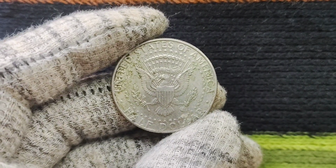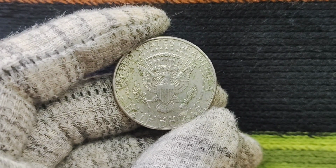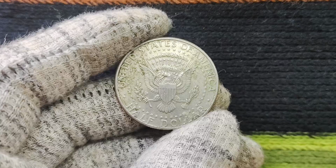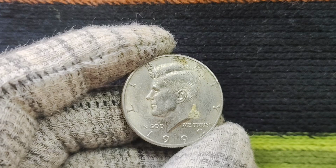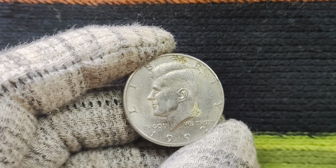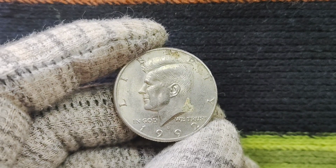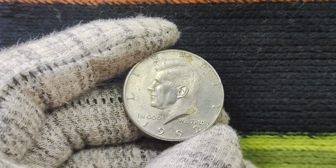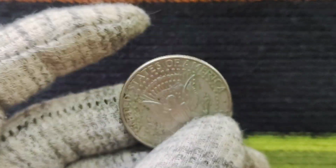Now, let's break down what Close AM means. If you look at the reverse of most Kennedy half-dollars, the letters A and M in the word America are slightly spaced apart. On the Close AM version, these letters are almost touching. This small detail might seem insignificant, but it's a major indicator of the minting error. For collectors, finding a Close AM Kennedy half-dollar from 1992 is like discovering a hidden treasure.